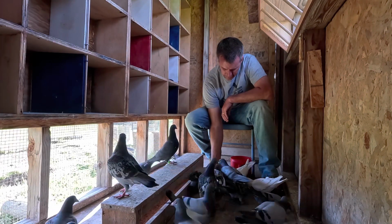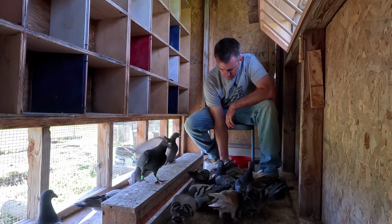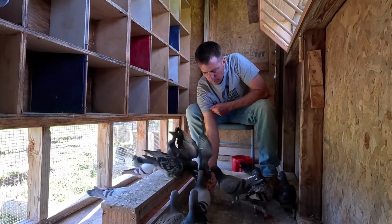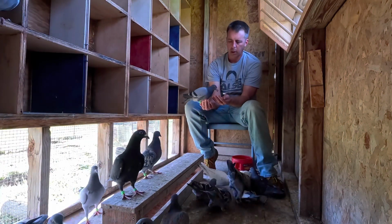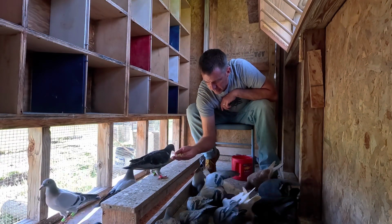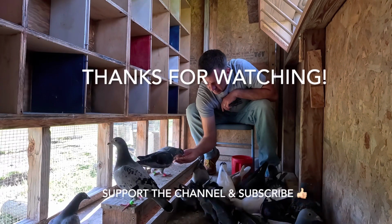The blue bar is Quintero Loft. This is Adrian P. That one with the pink gun, one of Ethan's birds. Quintero bird.